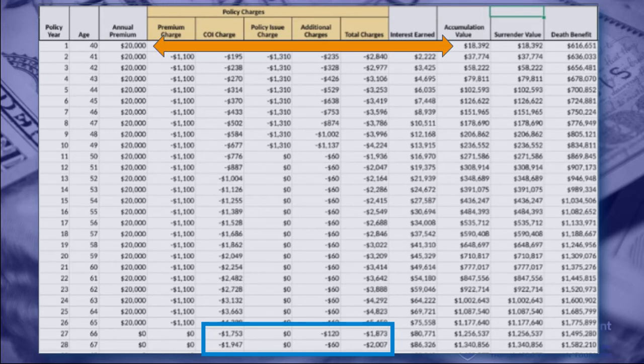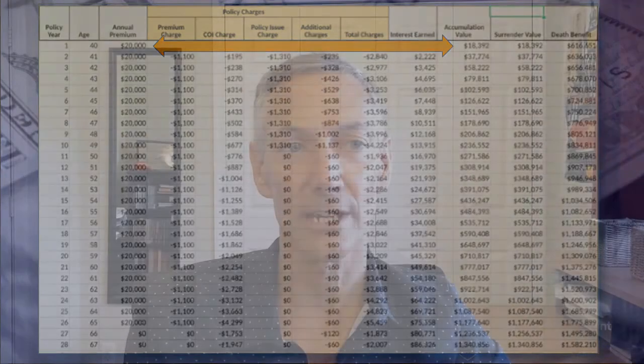If you take a look at the cost of insurance and the additional charges and divide that number by the cash value, in fact, you can divide that by the cash value from the previous year if you really want an accurate estimate. But if you divide that, you're going to get a ratio of the total expenses in the policy to the total amount of cash value. And if you do that math, you're going to find out that the policy expenses are in the neighborhood of 0.25% or less.